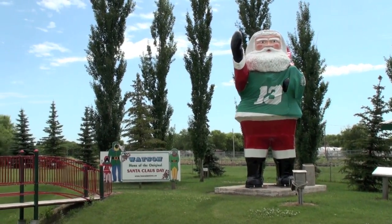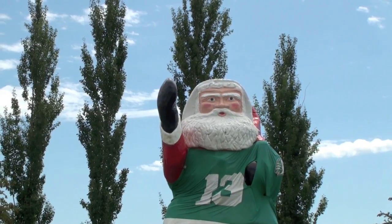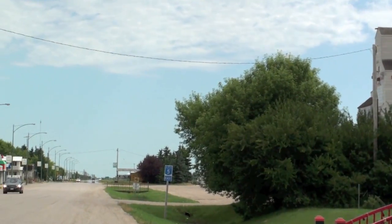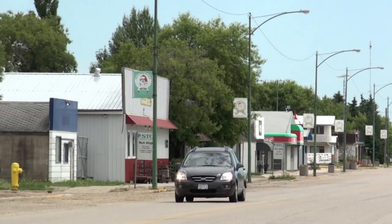Here's the Big Santa, 25 feet tall, raised in 1996 to commemorate the 1932 parade that was led by Jack Smith, the first Santa Claus parade in North America. He led the kids over to his hardware store and gifted them all.